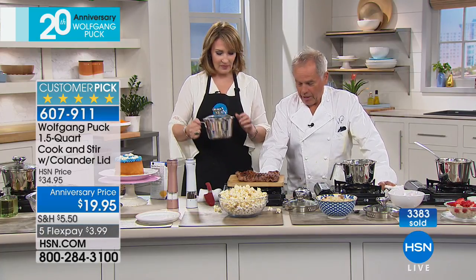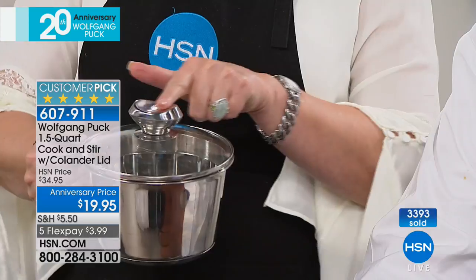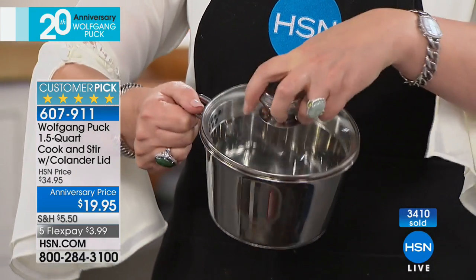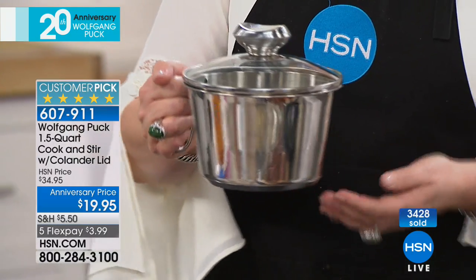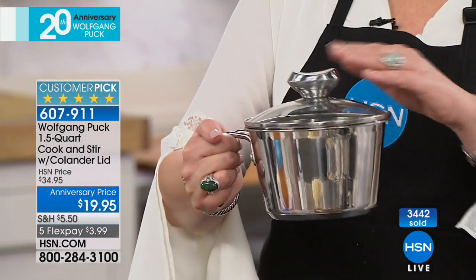So this one is really easy to use. It has Wolfgang's initials right on the cover. I like the shape of the little cover here. Look at that, there's Wolfgang's initials right there. And I like how it's easy just to grab. Every little detail. Very easy, and you can use it as a serving piece. You bring the soup to the table. You can pour it right at the table if you want to. So many little things.